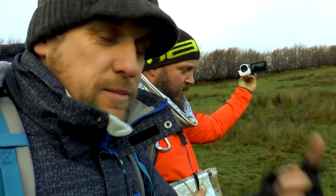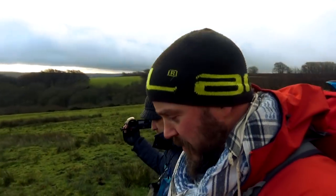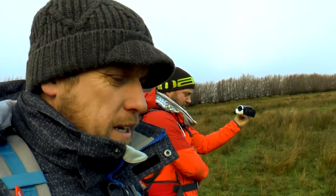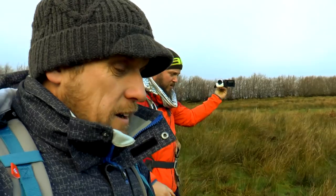No, it isn't. I've wrapped up, but I've got my woolly hat. Do you like my new hat? Loving the new hat. Yeah. Didn't know how cold it's going to be out here, but now we're walking, it's not that cold. It's a bit blowy by the car. I think when we're up high, it's going to be a bit exposed. Yeah, I think it will.